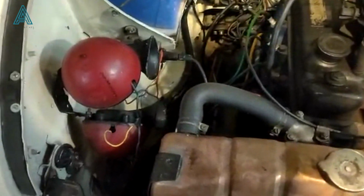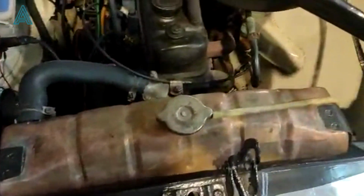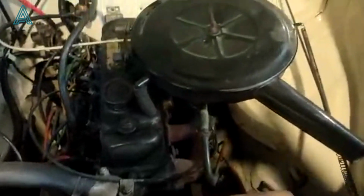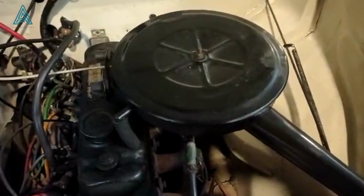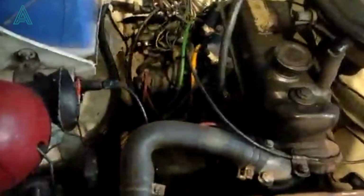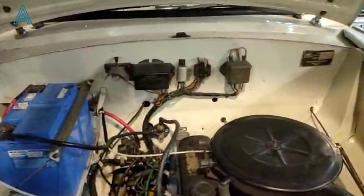These are the longer horns. Air filter, the radiator, air cleaner, wiring has been dressed up, done.